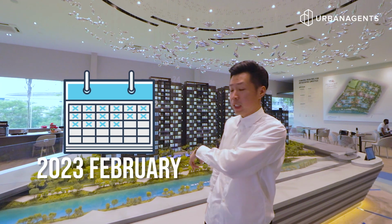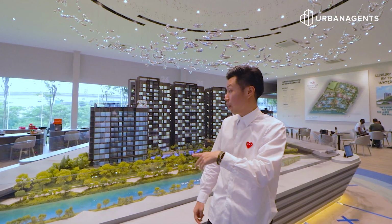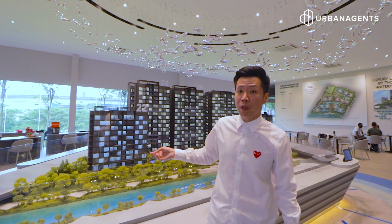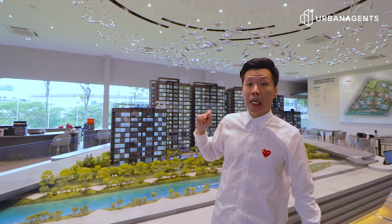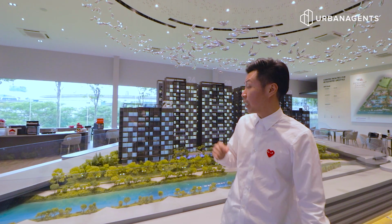The land size for this project is close to 300,000 square feet, so the developer can build a comprehensive range of facilities for the residents. Car park lots, we have 820, meaning 1-to-1 allocation for one unit. Most of the units here are north-south facing, so there will be a very minimum exposure to afternoon sun.